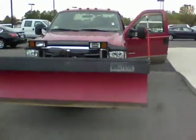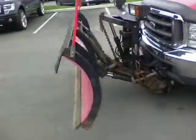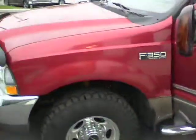Thing's loaded down, man. It's a really good truck. Snowplow comes with it. The salt spreader in the back comes with it.